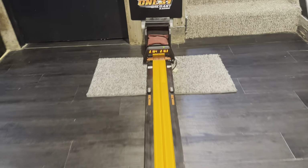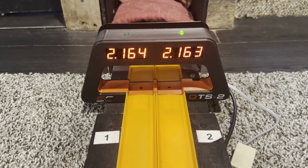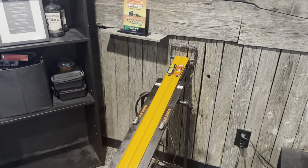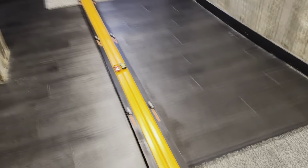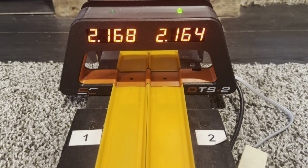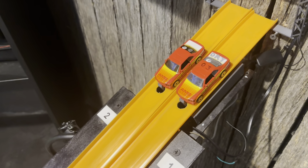Dale, 63 to a 64. That's the closest race of the night. 21:63 is the time to beat for Blue Line. Lap 2. He did. What was the time? Not quite enough. 21:64. DXP moving on. Lane 1, Elevation Diecast Racing.